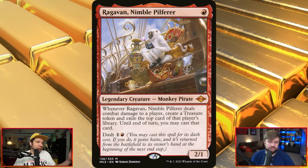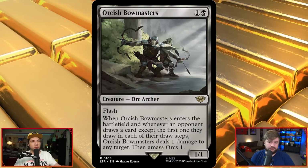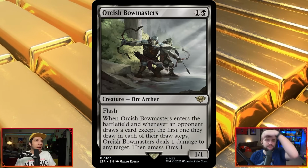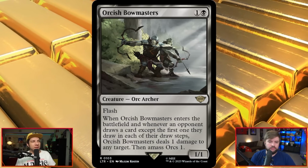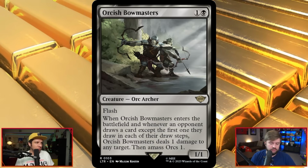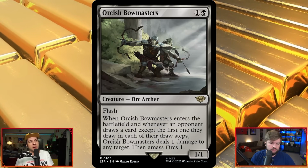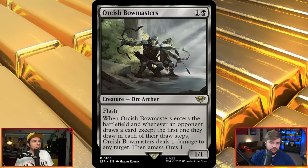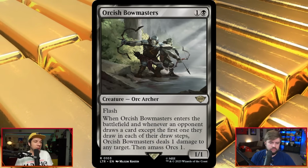We've talked about it. But let's talk about the card that knocked it down a peg, and it's Orcish Bowmasters. This is the card that came out of Lord of the Rings that's probably as hyped as the One Ring, I would have to say. It just is extremely strong. Because Lord of the Rings was printed right into Modern, Orcish Bowmasters goes directly into Modern and has been a powerhouse ever since its debut.